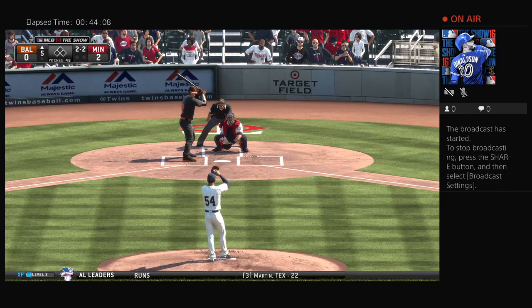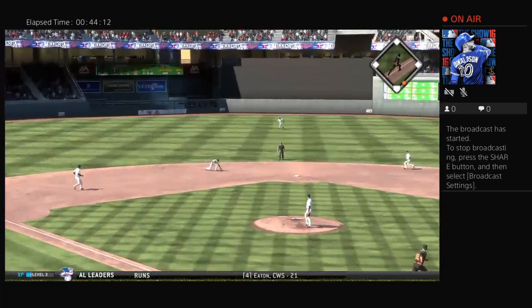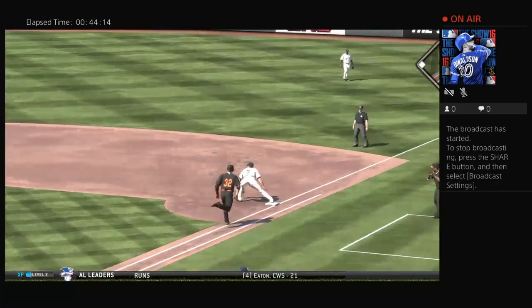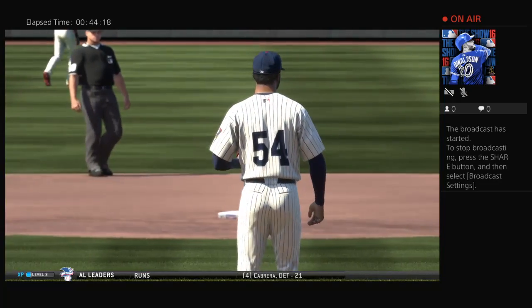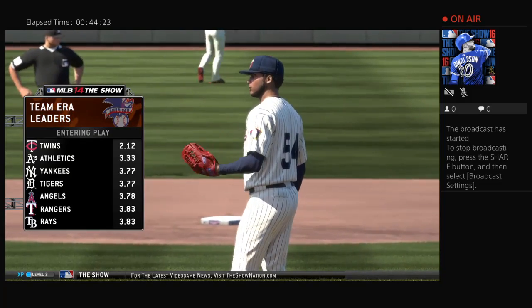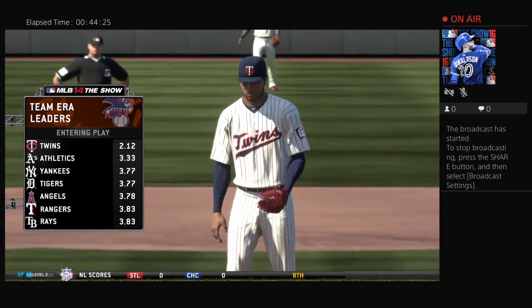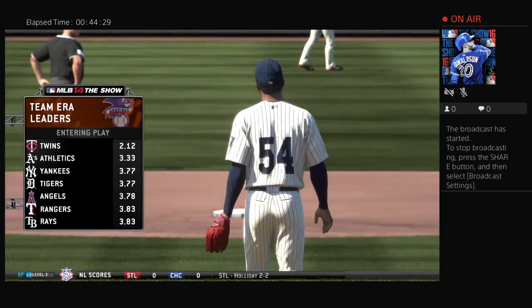Here now the 2-2. Got him to reach for it there as this is grounded to short. And the 5th inning will start with a ground out, 1 away. So still nothing against him on the scoreboard here in the 5th as we check out the league leaderboard for team ERA. And you can see that this staff currently leads the AL in that category.